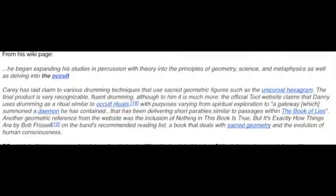Now, even if you know nothing about Tool, the people here in this group, you could kind of see where this is going. Is anybody going to be surprised when we follow some breadcrumbs? We're going to see some strange, creepy connections to the system and some weird stuff will pop up. You can see the way this is going, how reality presents certain role players. So let's just look at the wiki page of Danny Carey, the drummer.